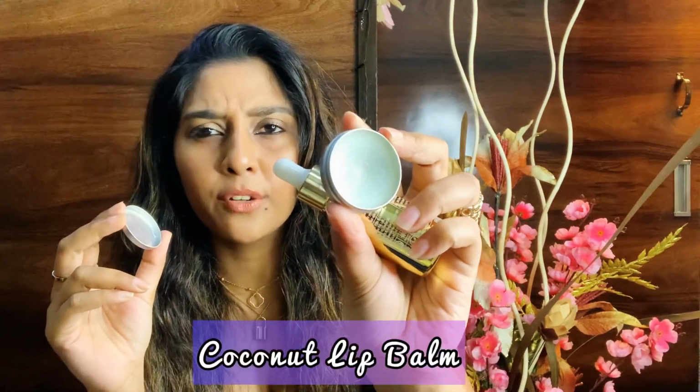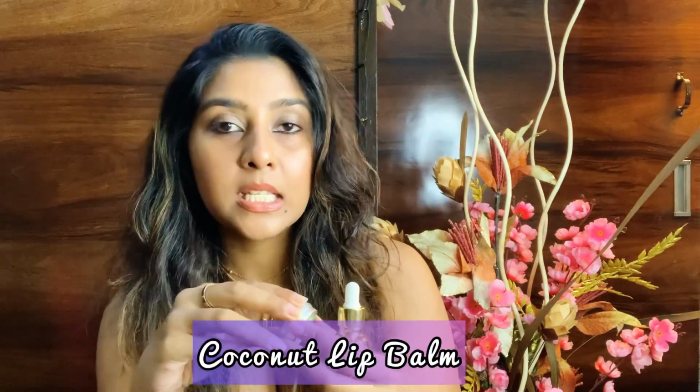And I use this coconut lip balm, which is also half over, but this is also very nice for the skin because I can feel my lips soft and plump the next morning when I wake up. And this is literally the only night routine that I follow. I mean, sometimes I oil my hair, but otherwise this is the basic and the only thing that I follow.